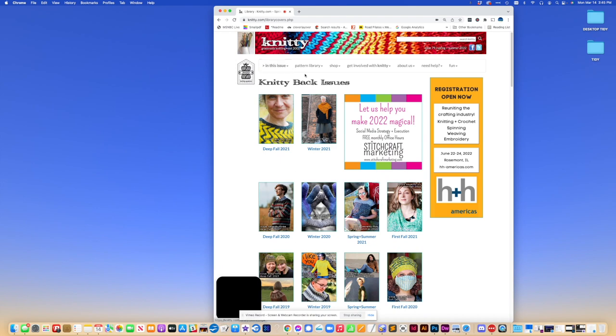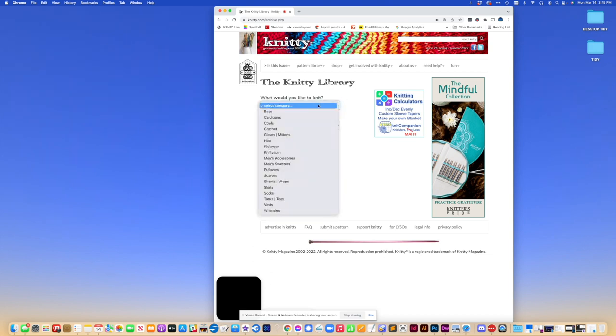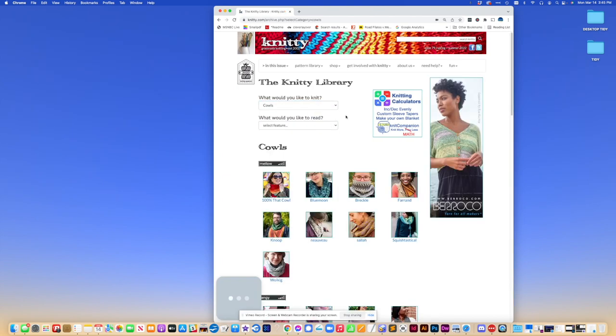Let's say you're in the mood to knit something specific. We go up here and we find find past patterns and features. So here, this brings you to a much tinier menu. If you're on a phone, remember, you'll need to scroll down to see the results. So here are the options. We have all different categories. And let's say you're in the mood for a cowl today. So we're going to go to cowls.